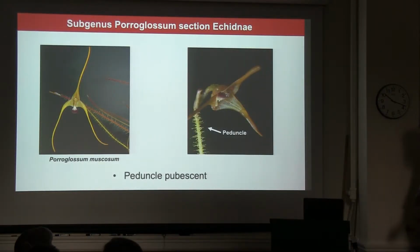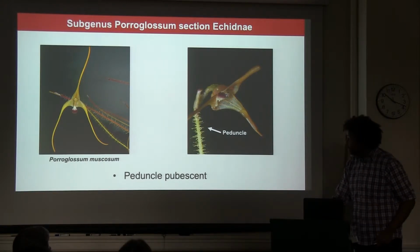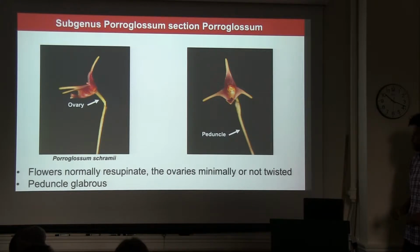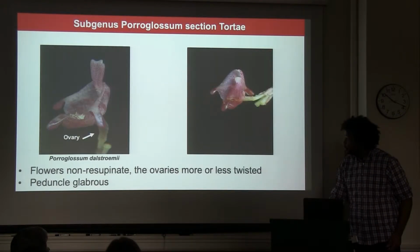Subgenus Porroglossum section Echidnae is really easy to diagnose based on the pubescent peduncles, or hairy flowering stems. It's the only group that exhibits that characteristic. Section Porroglossum is characterized by resupinate flowers, meaning that they're turned right side up, and then the ovaries being more or less not twisted, as well as smooth or glabrous flowering stems.